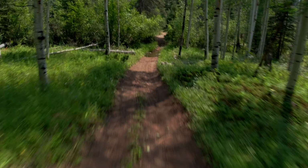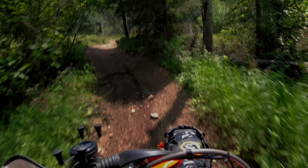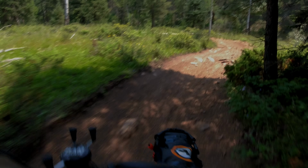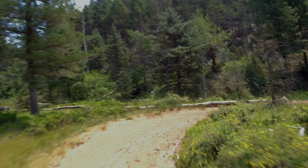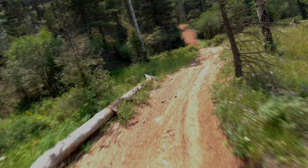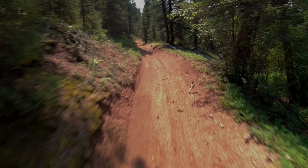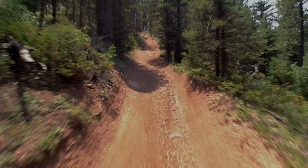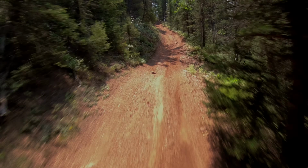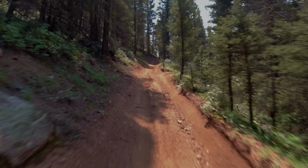I hope my camera settings are okay. I haven't checked them for a while with these changing light situations, sunlight, shade. I'm gonna be bummed out if I can't use this footage, because this trail is very cool.